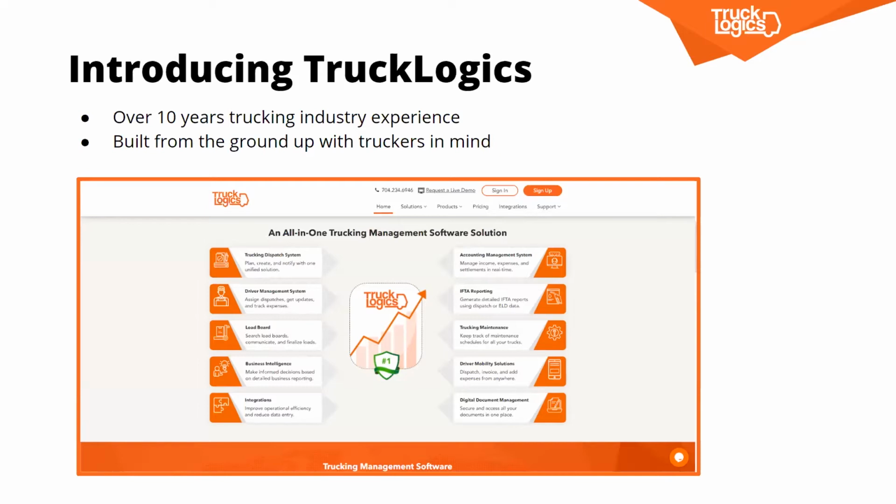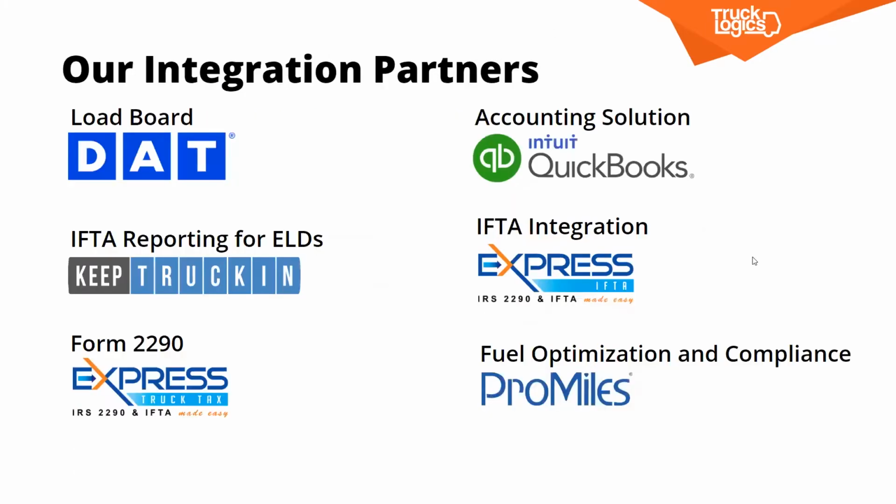TruckLogics provides a valuable and robust time and money-saving solution for the best price on the market. You can check out all of our features on screen, but they're best viewed on our website, trucklogics.com. Just go ahead and take a walk on over to trucklogics.com and check out all the features that we currently offer. Also with TruckLogics, we've integrated with key industry partners.